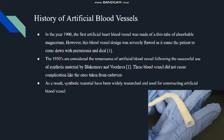It was not until the 1950s, which are considered by some as the renaissance of artificial blood vessels, following the successful operation of Blakemore and Voorhees, who surgically implanted artificial blood vessels made of synthetic material. These blood vessels did not cause complications like the ones taken from cadavers. As a result, synthetic materials have been widely researched and used for constructing artificial blood vessels.